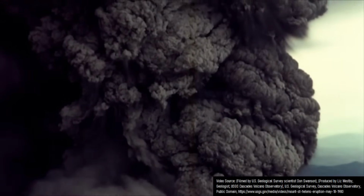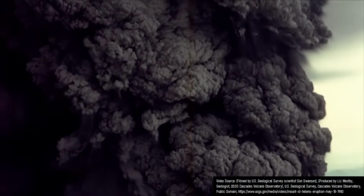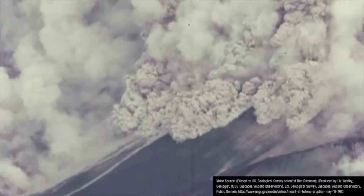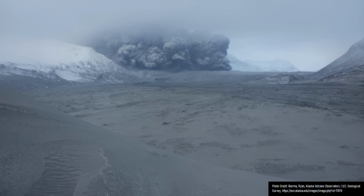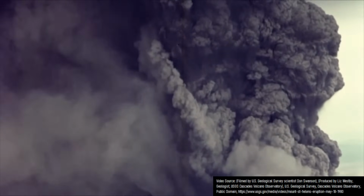As tens of thousands of tons of volcanic ash per second was ejected to a height of 180,000 feet or 55 kilometers, the plume drifted towards the northeast. Part of the eruption column then collapsed back to the ground, resulting in unusually long-reaching pyroclastic flows that filled valleys with as much as 300 feet thick of superheated material, traveling up to 44 miles distant.